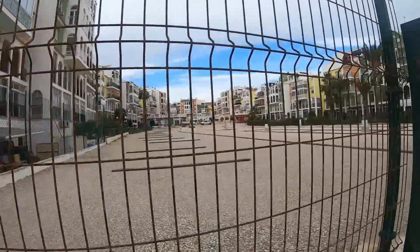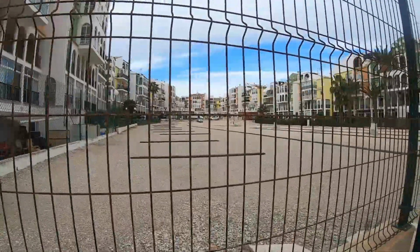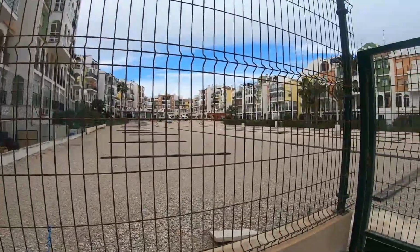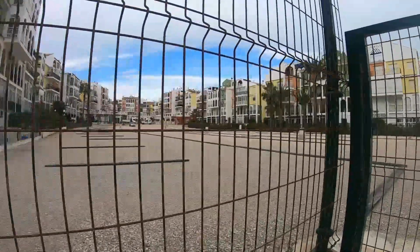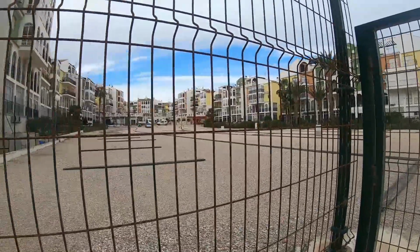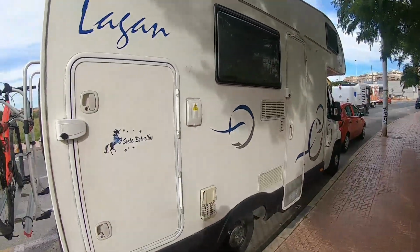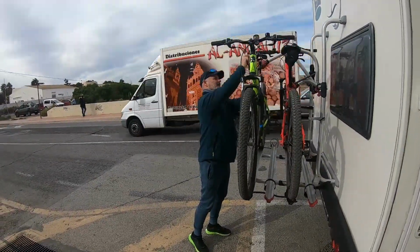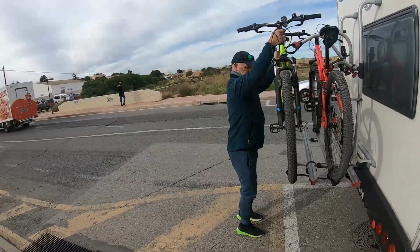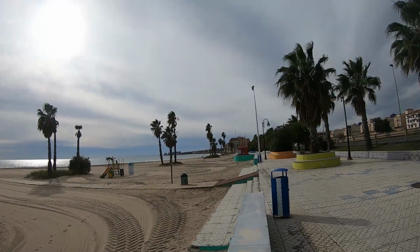As I said, don't know why it closed down, but unfortunately it did. But on a plus side of things, apparently they are building a new motorhome area up the other side of Torrevieja at an area called La Mata. So we just parked up on the south side of Torrevieja. Cole's going to get the bikes off and we're going to cycle from here as the best way of viewing the city.